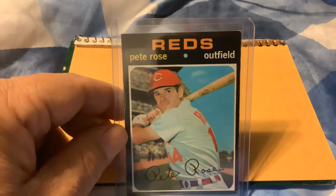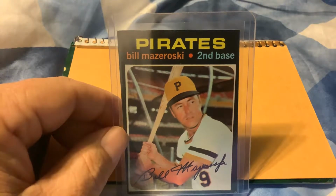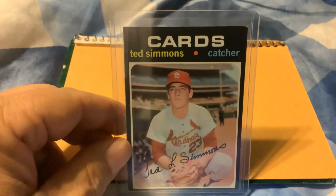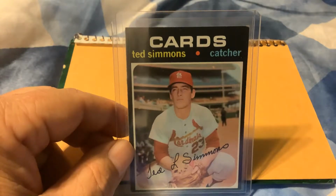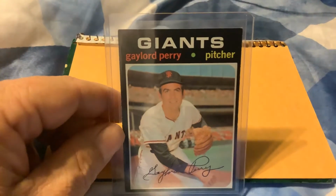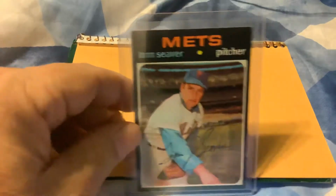Hit King Pete Rose. Got a couple of those. Bill Mazeroski. A lot of people think he shouldn't be in the Hall of Fame, but he is. Speaking of Hall of Fame, a lot of people think Ted Simmons should be in there. That's his rookie card. Gaylord Perry, King of the Spitball, Hall of Famer. Tom Seaver.